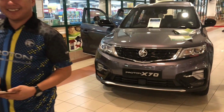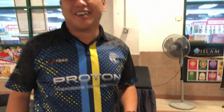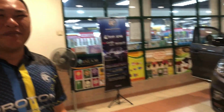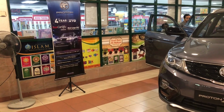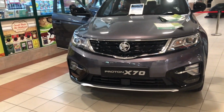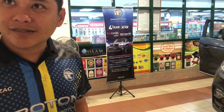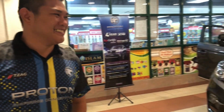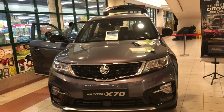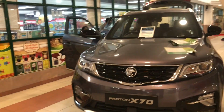Assalamualaikum bang. How much is this Toyota? This one is Proton. Oh no, it's Toyota. That's good. Malaysian. How much is this? This one is 132,000. 132,000. That's almost like German cars. Sorry? That's almost like a car in Germany costs. Ah, yeah. Really not so cheap like a motor.